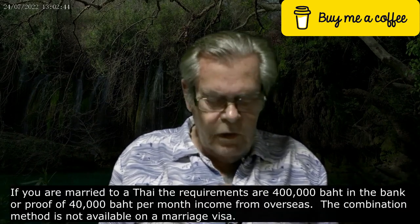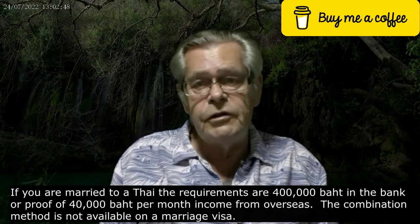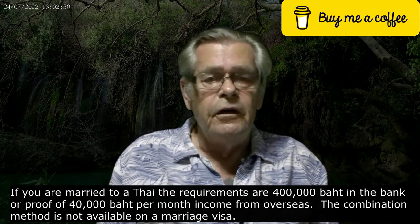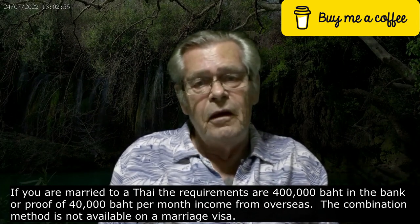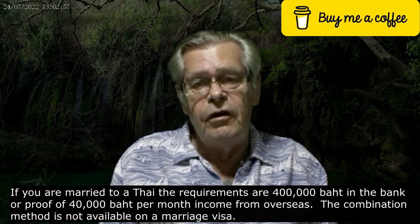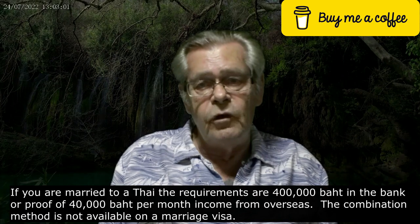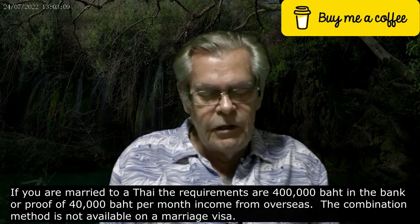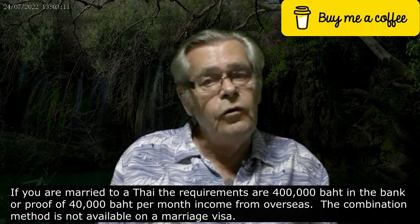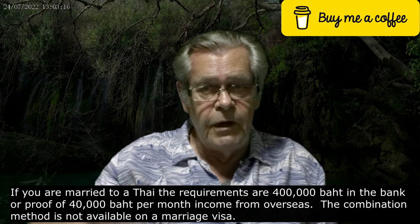And now, what if you're married to a Thai? Well, if you're married to a Thai, all of the documents stay the same, basically. You've got a few more pages to fill out, but the financial requirements are 400,000 baht in the bank or an income of 40,000 baht per month. Now, with the marriage extension, the money is either monthly income or money in the bank. You cannot combine the two to make it work.